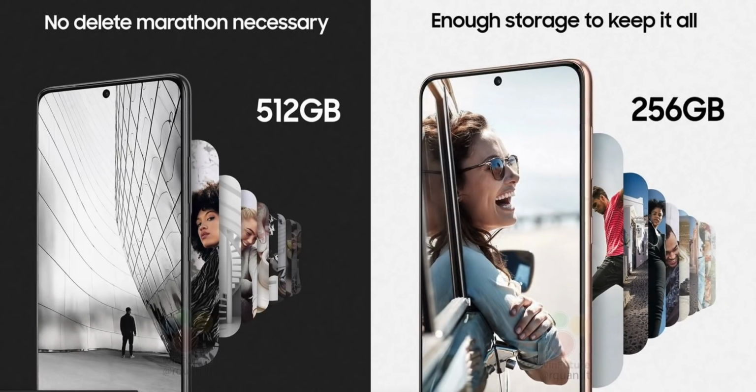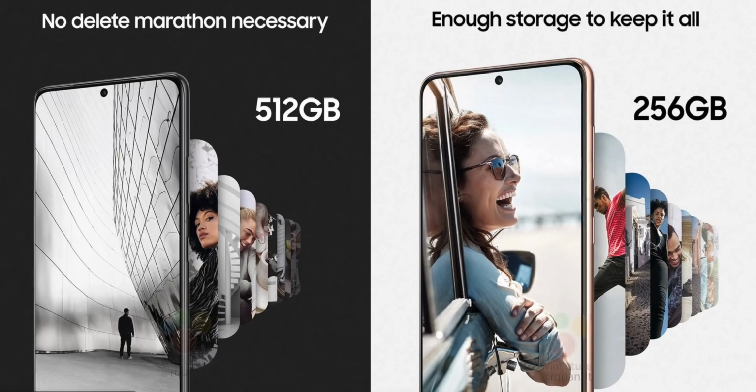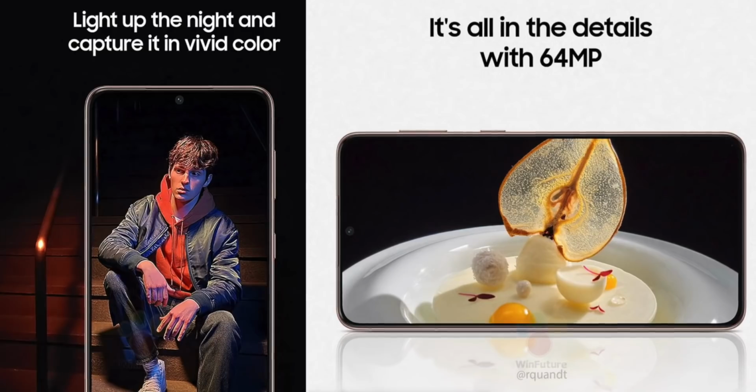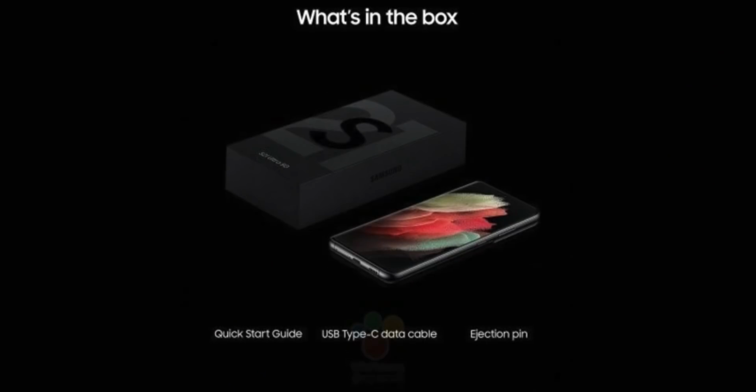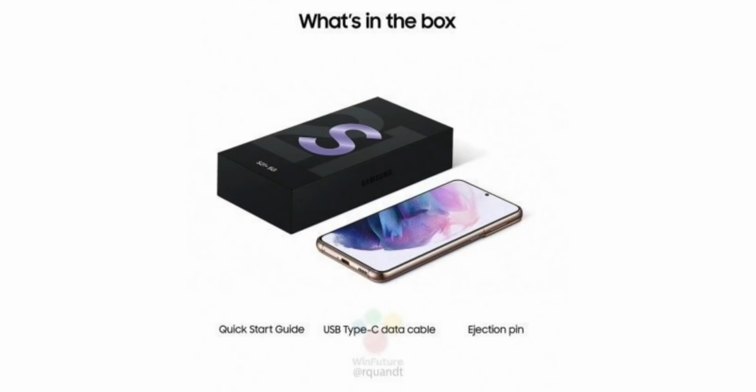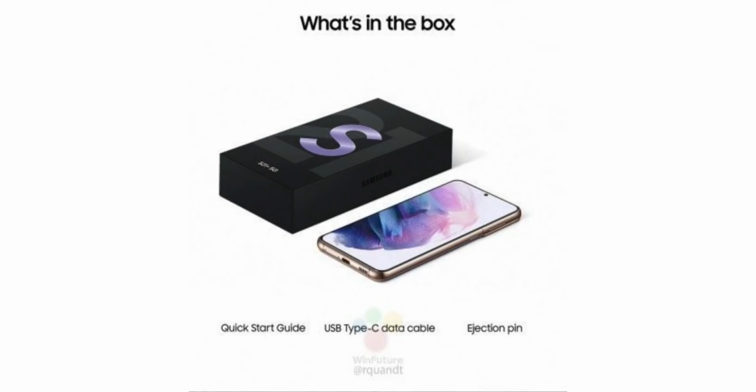Now, back to the S21, we have some new posters showing off the design yet again, as well as teasing 5G capabilities, the storage tiers, and the cameras. Now, the poster getting the most headlines is the one showing off the box. As you can see, it's very thin, meaning it's pretty much official that we won't be getting a charger or headphones this year. Oh man, should I even say go green?